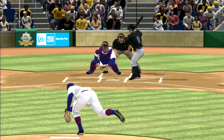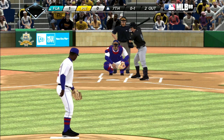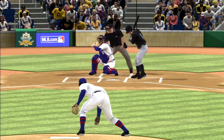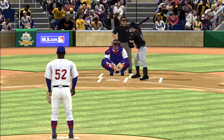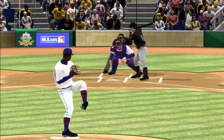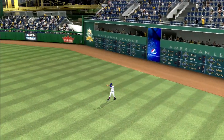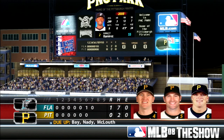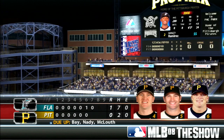First pitch coming. Grounded, foul. Outside for a ball, 1-1. Right field. Nady's under it, and he makes the catch for out number 3. So no runs here on a base hit, no errors, and one man left aboard. Stretch time coming up here in Pittsburgh. The Marlins lead it 1-0.